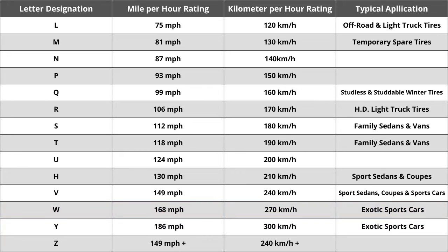So the speed rating of Q in the case of this tire means that this tire is rated for speeds of 99 miles per hour or 160 kilometers per hour. While speed rating is important in some unique cases, you shouldn't spend a ton of time focusing and comparing tires based solely off of this. While you do want to make sure the tire matches your vehicle manufacturer's specified speed rating, in almost all cases, the speed rating of a tire should always be above 85 miles per hour, which is technically the fastest posted speed limit anywhere in the United States.